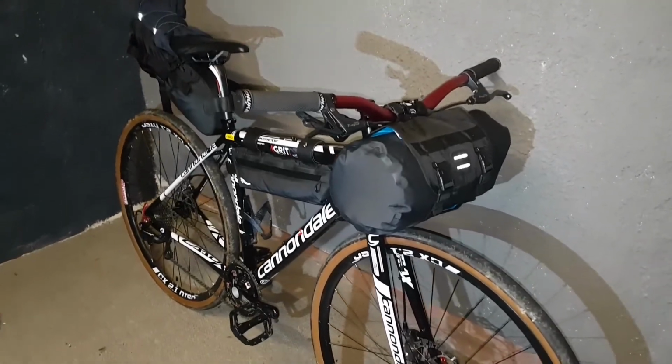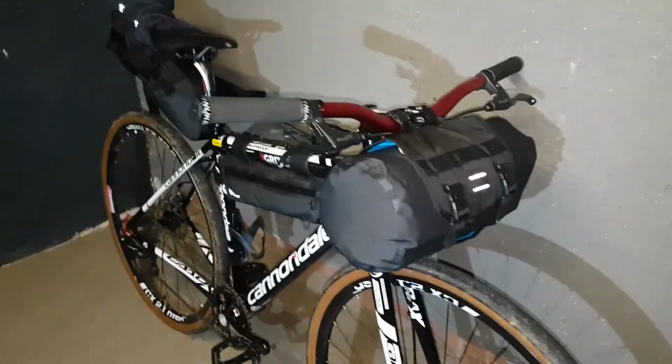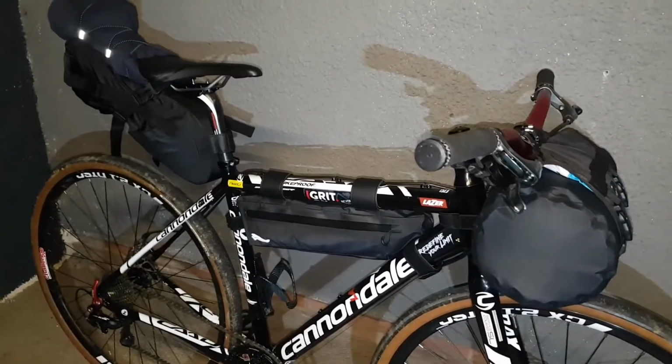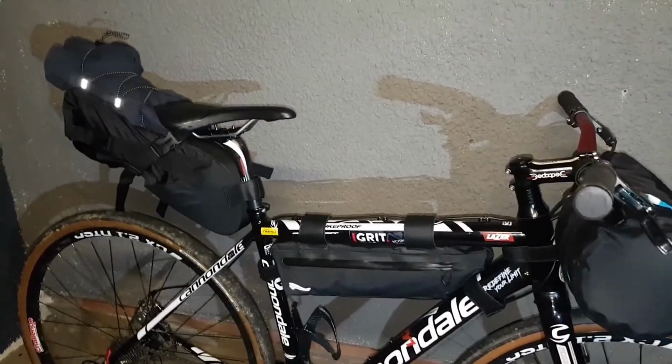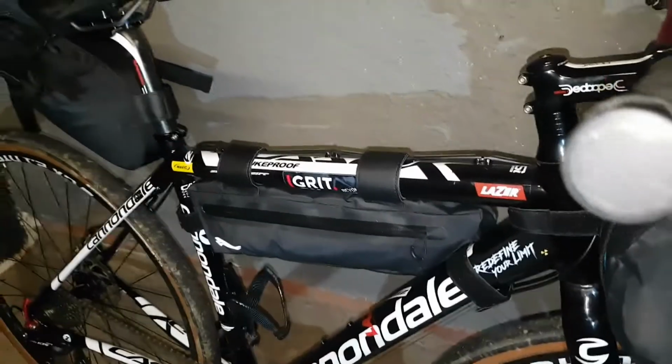Although there are some design features that do have room for improvement, these bags are worth getting just to have for spares or for a friend who tags along one day. I wouldn't swap any of these out for my current bike bags, but I am definitely going to use the handlebar one for when I'm on my road bike.